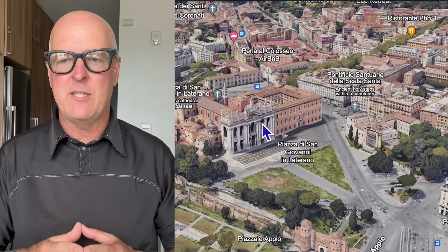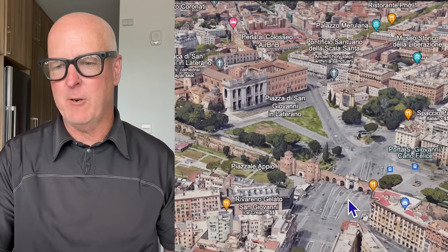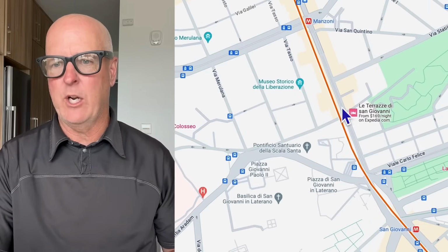So when you're ready to leave the Basilica, you just basically go back to where you came from, get back on the metro, and we're back on the A, so we're going to get back here at the station, and we're going to go up 2 stops.